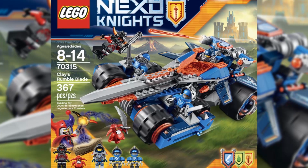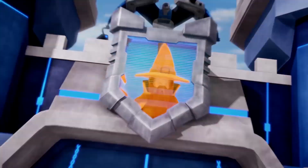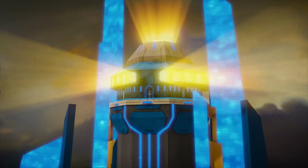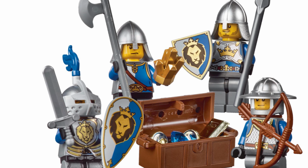The gimmick of Nexo Knights is that it mashes together medieval knights with futuristic technology, and whilst that's kinda cool, I still wish we had more sets based around a more traditional swords and shields era.